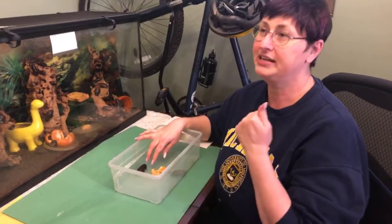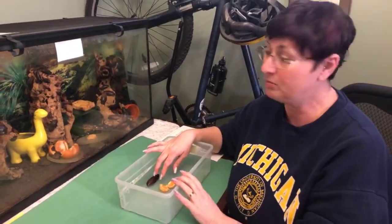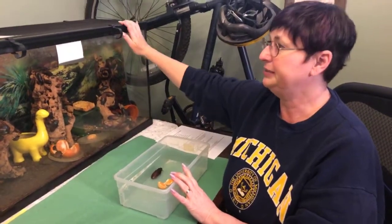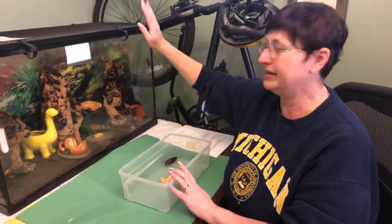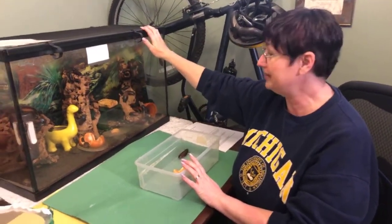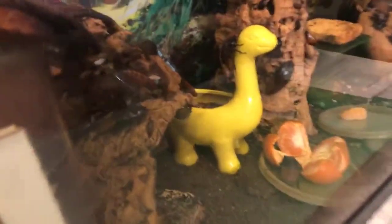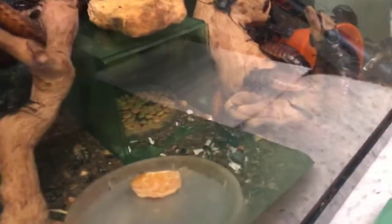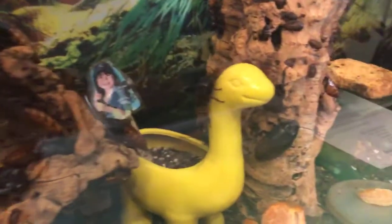So every long break and every summer, all of my classroom animals come home. One of the highlights of my 7th grade science classroom is my tank of Madagascar hissing cockroaches. These are the world's largest cockroaches. They are endemic to Madagascar. These are not your average cockroaches. These are certainly much larger. They are indeed the world's largest cockroach.